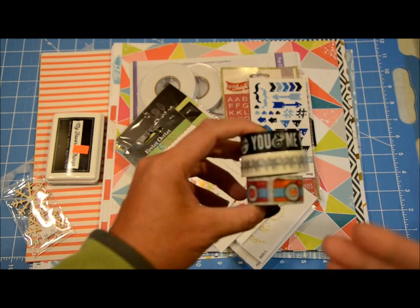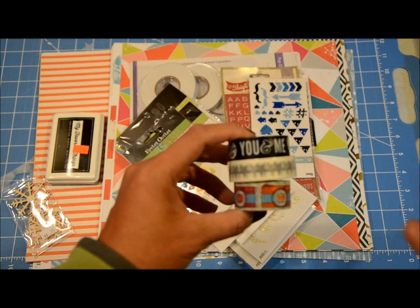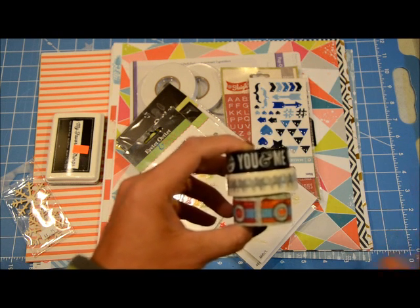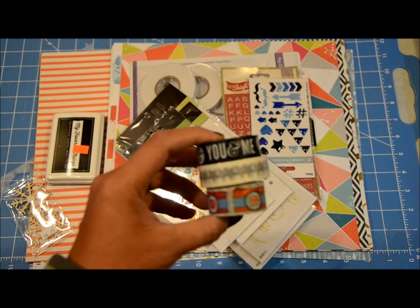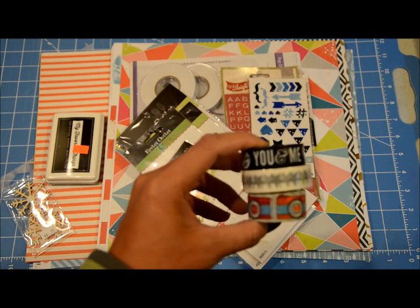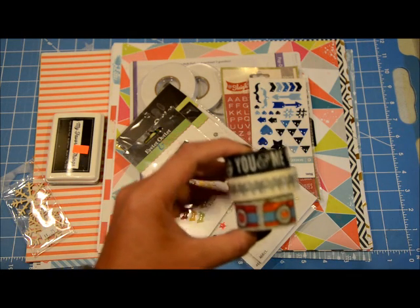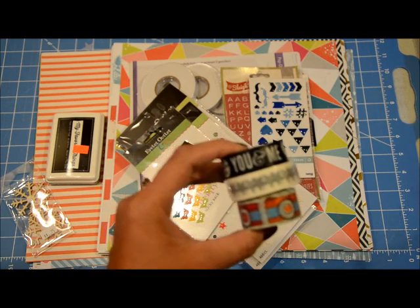I had a list of things that I wanted to get. I, of course, wanted to get papers. I wanted to get flair badges if there were any. Wanted to get Thickers. There were some stores that were selling that, but I don't know. For the price, I felt like I could have just gotten that at Michael's, or I could have just gotten it at scrapbook.com or something like that. So that's the thing about shopping at the expo. Sometimes you could get that somewhere else.